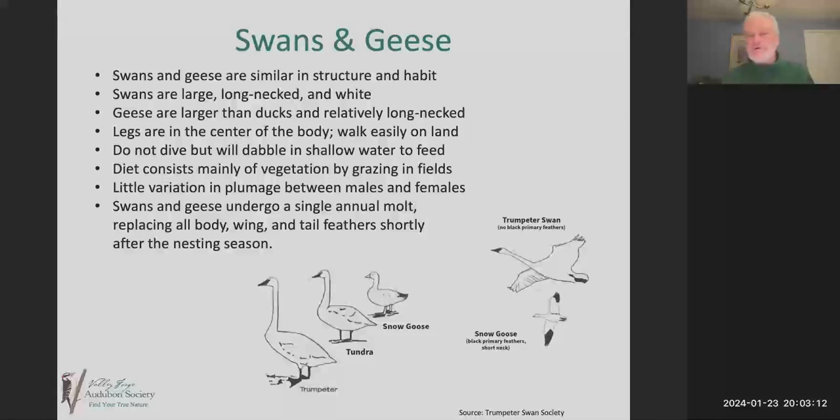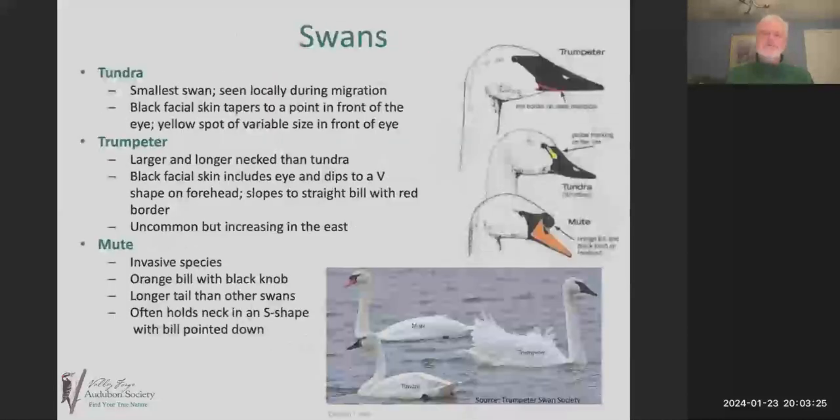And they undergo a single annual molt, replacing all the body feathers and tail feathers shortly after the nesting season. And then this will give you a size comparison. You have the trumpeter swan, the tundra swan, the snow goose.